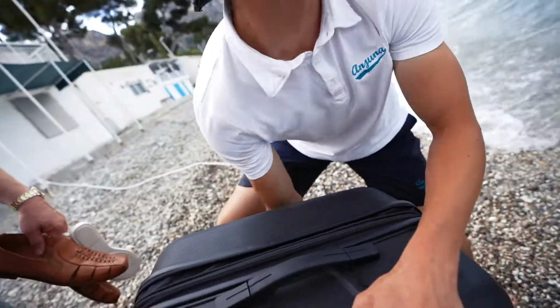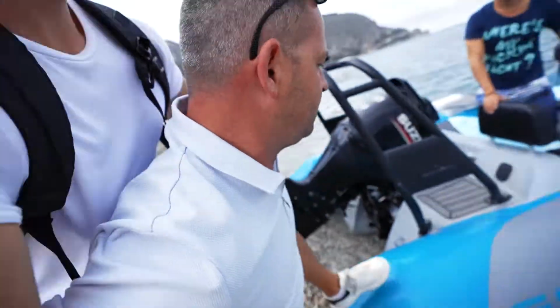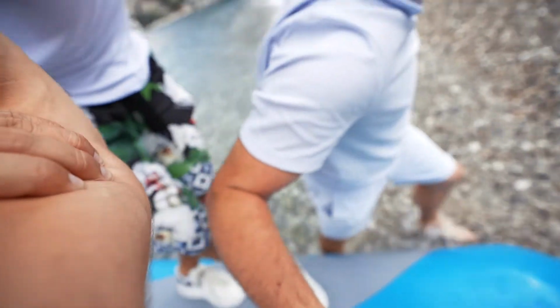Time for the yacht. Party's over. Let's see if I can get this luggage on the tender boat. Go on the boat, I will get you. Are you serious? Yeah, jump! Okay. Be careful on the side, sir. It's slippery. Got it. Thank you so much. Wow, this guy is strong.